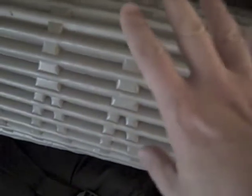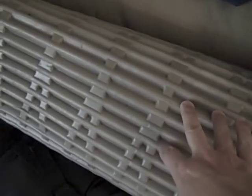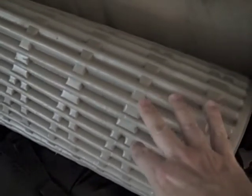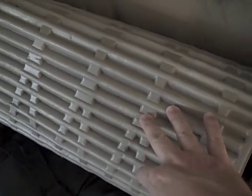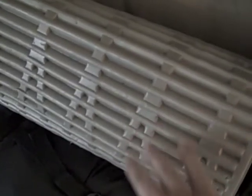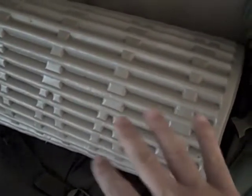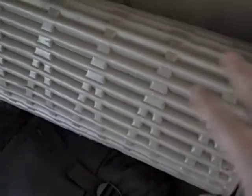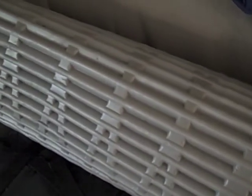Speaking of sleeping, this is my tent pad that I've been using, and yes, it is archaic. This is the Thermarest Ridge Rest pad. I've had this thing for 15 years, and I'm still using it. And it's huge, and it's kind of obtrusive, and it doesn't really go well on my pack. It will go on my pack. I'll show you in a minute where I put it.